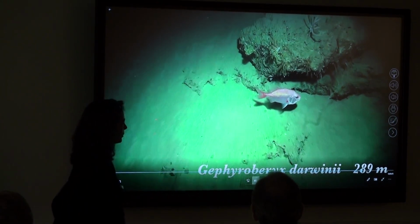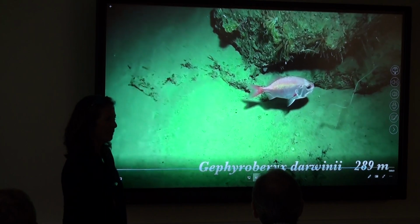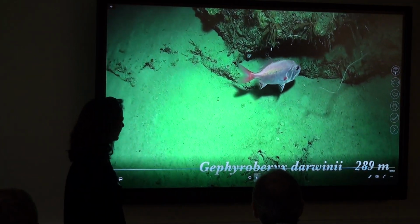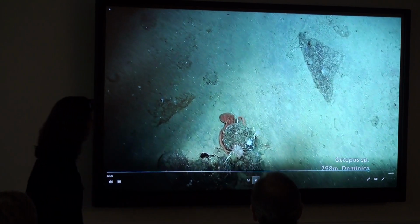I don't know if you're familiar with orange roughy. Some of the professors maybe. It used to be popular at seafood markets, but way overfished. And this is one of the orange roughies. And that's a fairly common rariphotic fish too.